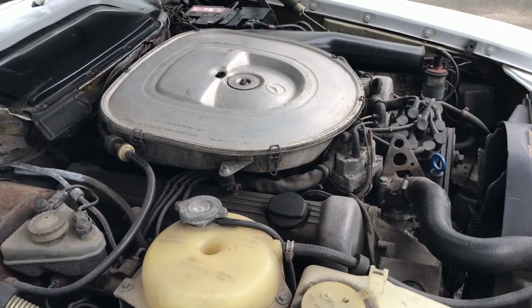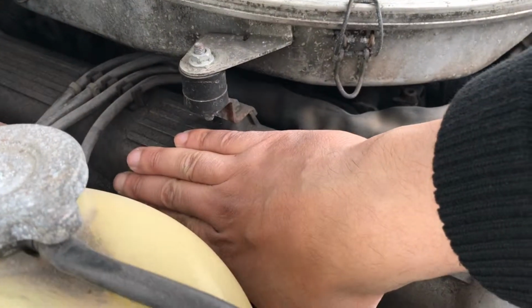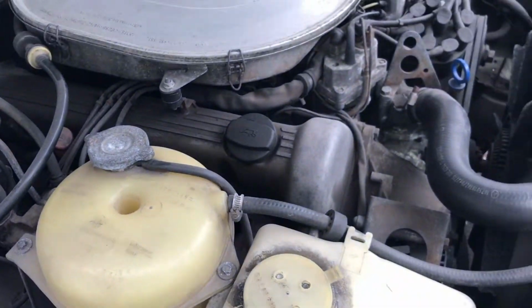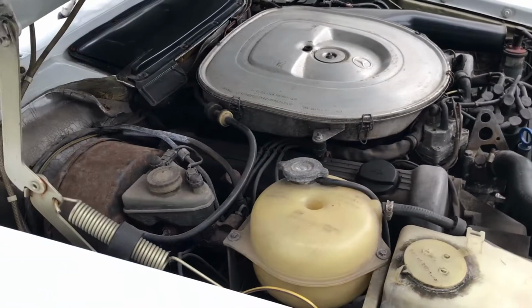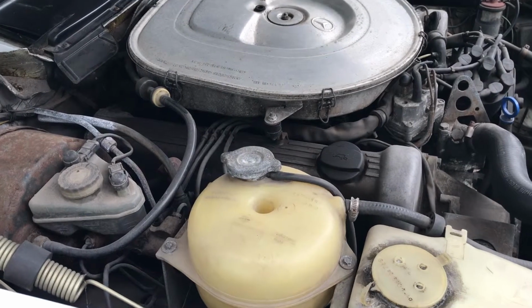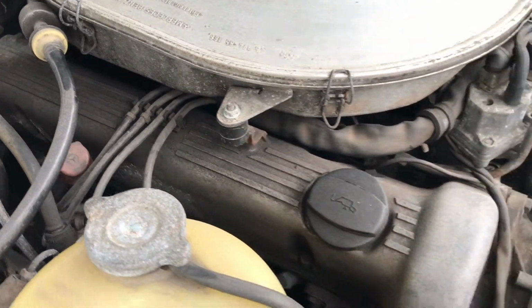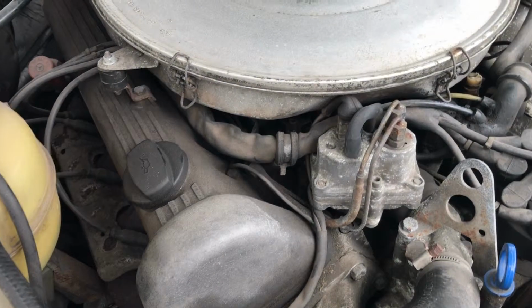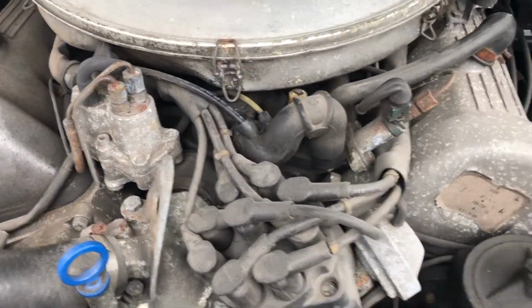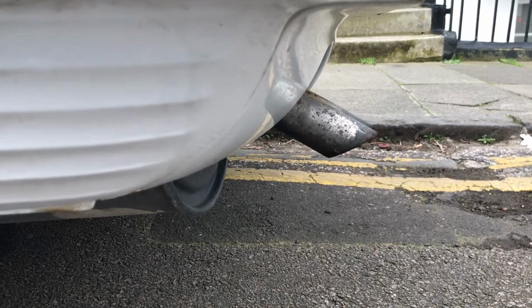Okay, so we're here with the 1981 380 SL and we're going to do a cold start. I'm just going to check the engine. It's not too warm. It's just been moved from a parking location around the corner. And Bernie, when you're ready, if you'd like to start her up. A couple of revs.